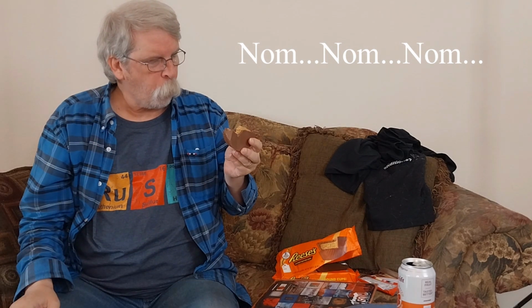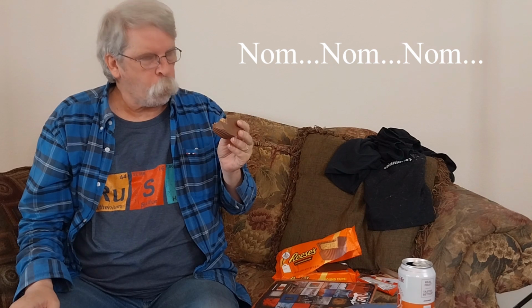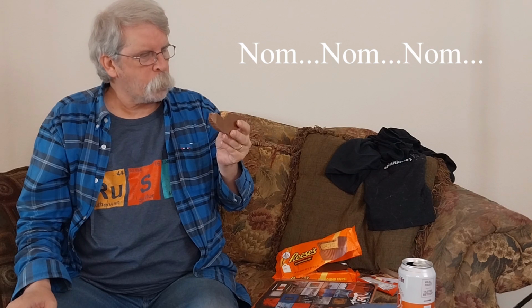Mmm. Oh yeah. Yeah, it's got that classic peanut butter cup flavor. The relationship between the peanut butter and the chocolate. And the slightly sweetened peanut butter. They don't put just pure dried peanut butter in this. They sweeten it up a little bit. But it's still peanut butter. And yeah, it's still very good.